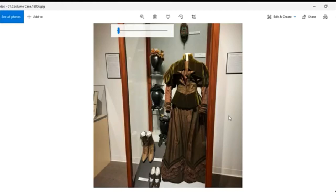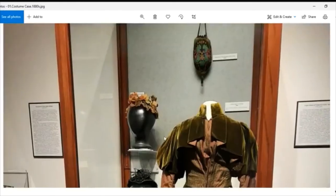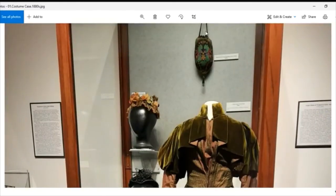I think that's something that maybe shows how the role of women in society was changing during this period, in how practical their clothing was. You also see behind, we have a really cool beaded purse in the background. These were pretty common in the late 19th century. Sometimes they were handmade or they could be purchased in stores. This one has a floral motif to it.